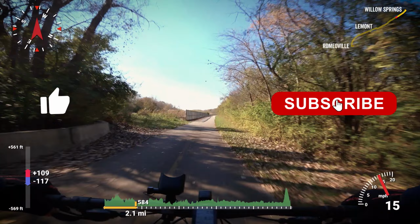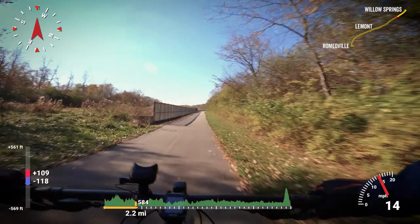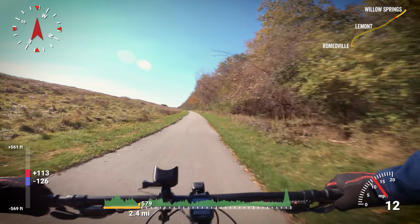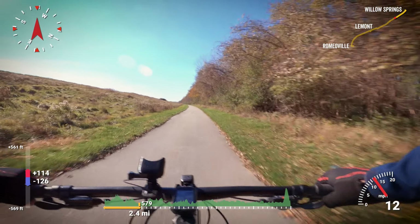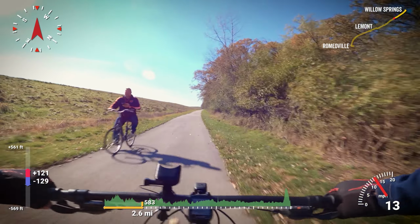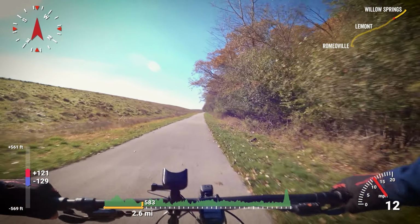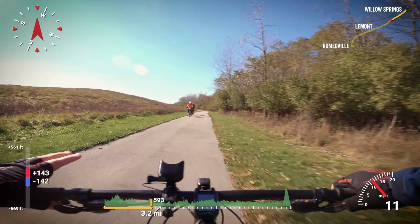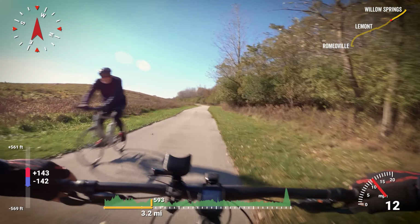A little over 2 miles in, the trail opens up on the south side. The day I'm riding this, there was a strong southwest wind, and this area became somewhat of a wind tunnel. It was hard pushing through it, but that wind will be welcome on the return trip when my legs are tired. You got the wind at your back now.